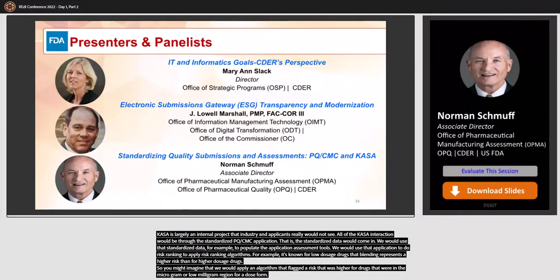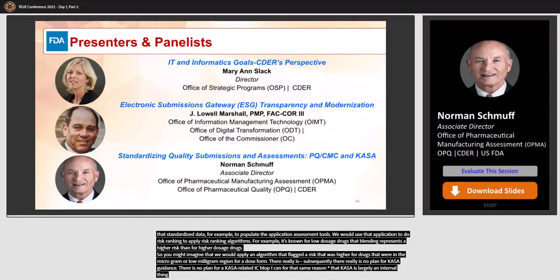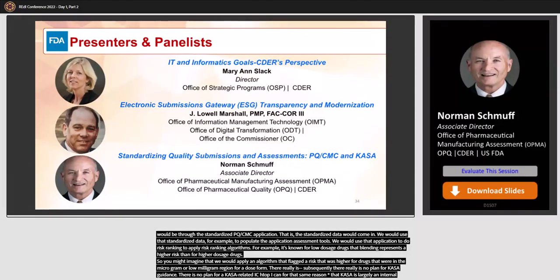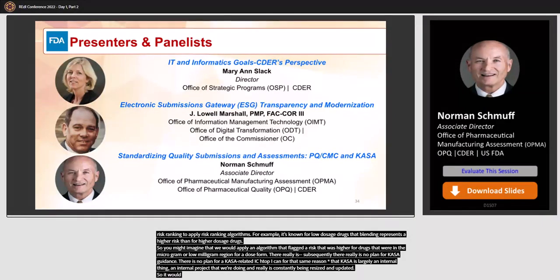Consequently, there really is no plan for a KASA guidance, there is no plan for a KASA-related ICH topic, for the same reason that KASA is largely an internal project that we're doing and really is constantly being revised and updated. So it would all be through the standardized data that would come in through PQCMC.